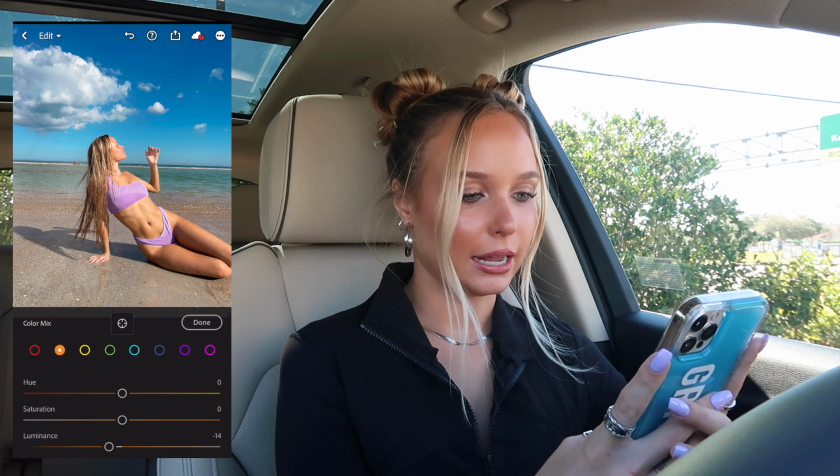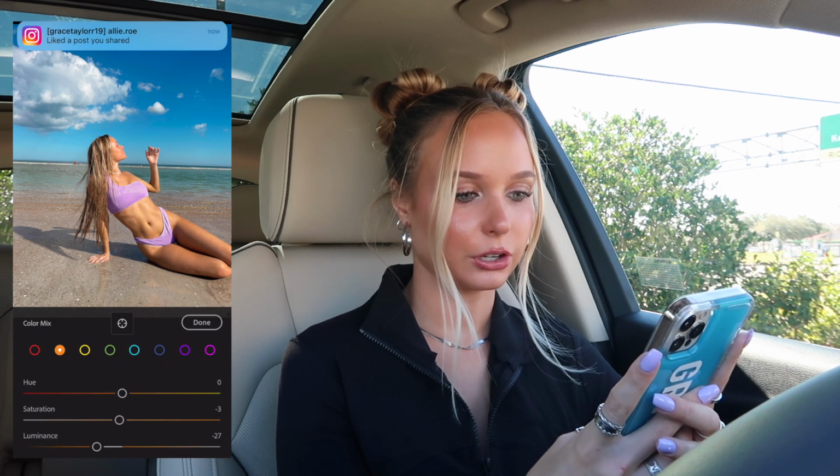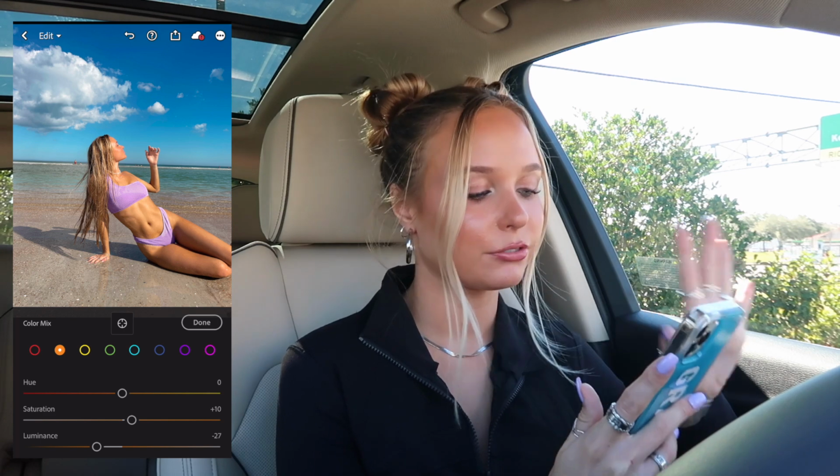So bringing down the orange luminance, and let's see, you can bring it down pretty far in this photo, and I'm actually gonna bring up the saturation a little bit, not to make myself look orange, but just to make it look like I'm glowing because this is in direct sunlight, so I feel like I can do that.